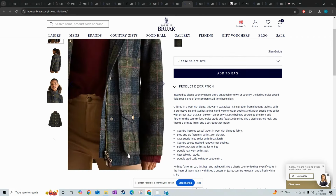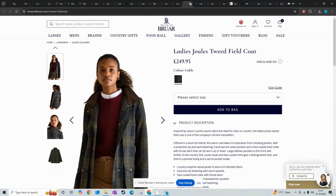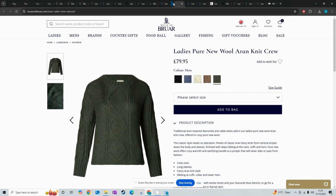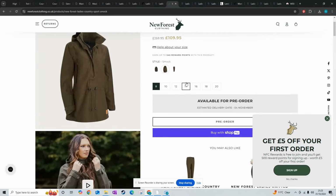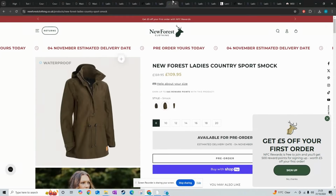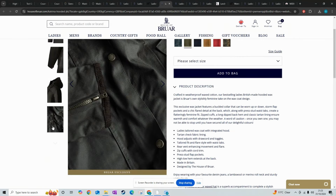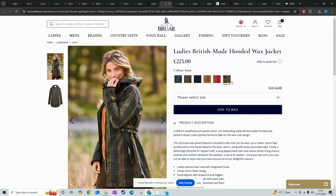For the field coat, I don't know. Probably not, to be honest. It's not something I need. And again, for the jackets, no, because there's only so many jackets you need. I do think I'll try and find a dupe for a nice wax jacket, though. Just not sure which one yet.